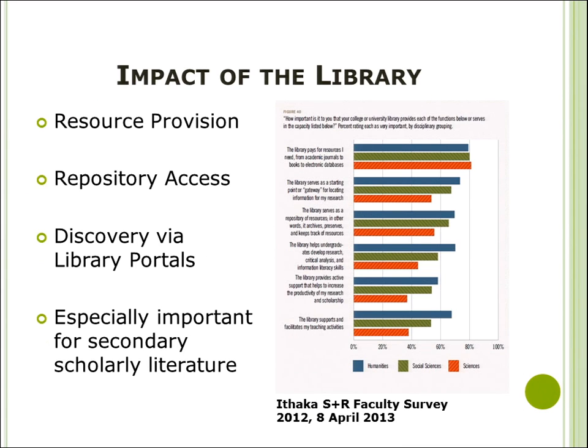So why should you care about the library? The library is still pretty high impact. When you look at the Ithaca faculty survey that was completed and published in April, we are still seen as the primary source of resource delivery to campuses. And we are also getting to be up there on repository access. That's becoming of growing importance for faculty. Discovery via library portals in this year's survey went up for the first year after a downward trend of 3 years. It didn't go up significantly, but it went up.